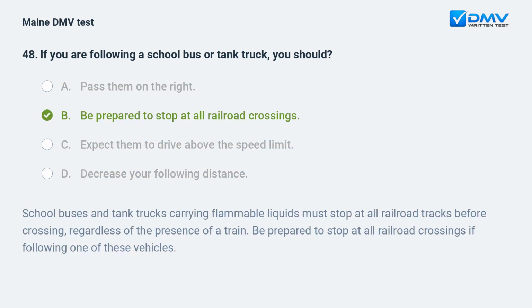B. Be prepared to stop at all railroad crossings. School buses and tank trucks carrying flammable liquids must stop at all railroad tracks before crossing, regardless of the presence of a train. Be prepared to stop at all railroad crossings if following one of these vehicles.